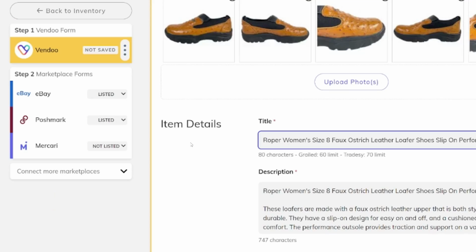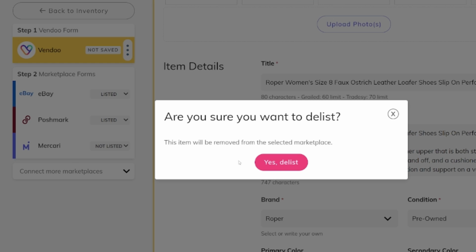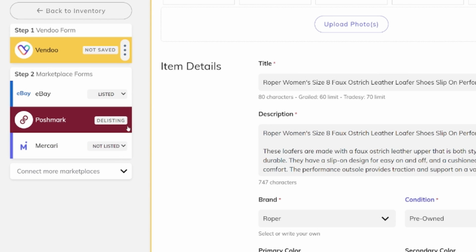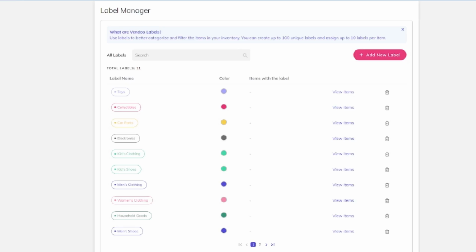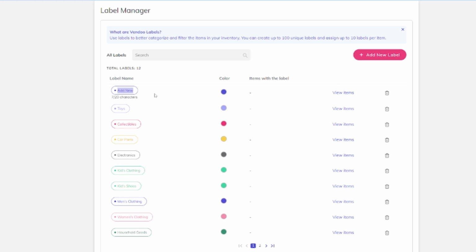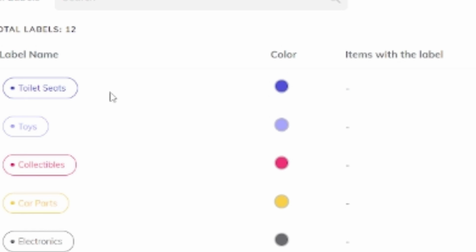Now Vendoo's interface is really easy. It allows you to swap between sites. You can delist, you can list, you can do all that stuff within the same screen for the same listing, and it is just really convenient. They even have a handy label coding feature which allows you to color code your listings by category. So if you want to keep track of different categories within your stores, then this tool allows you to do it, and it's a lot easier to figure out what categories you're looking at.